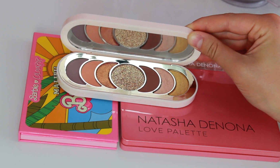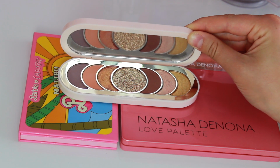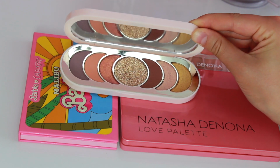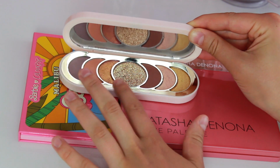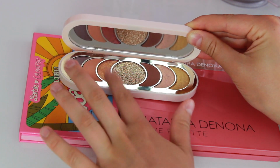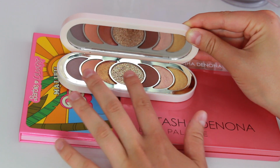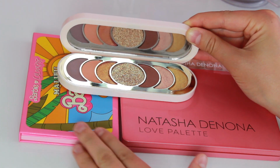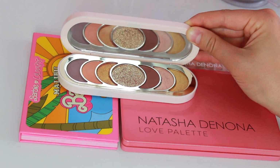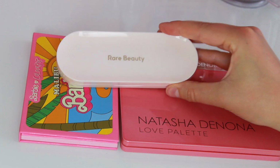So this is just a really pretty everyday palette. This is what it looks like, and I have to say I use this one quite a lot. It's nothing too special of a formula, but it just works really nice and it's easy for everyday looks. And also this is sort of like a duochrome. It shifts from green to pink, and it's just a really cool shade. I haven't used the middle shade here because it is a pressed glitter, so I don't think I'm going to be using that, but the 6 other shades are really gorgeous, and it's just so easy to create a natural everyday makeup look with this. So that is the Rare Beauty palette.